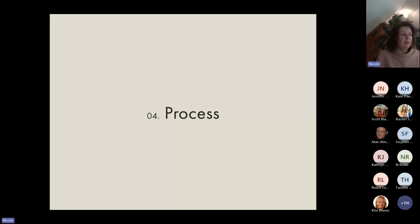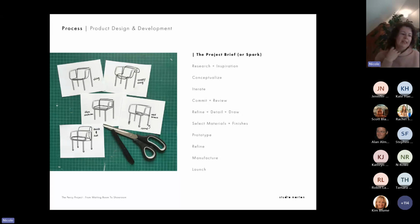So I wanted to talk a little bit about my process. In school, process was really all they talked about. Process, process, process. What is your process? Capture your process, photograph your process. I want to know all about your process. And I never really understood it until starting real design work.